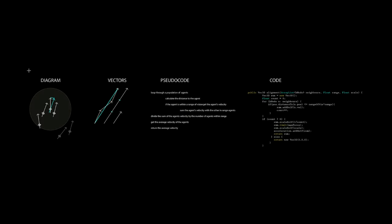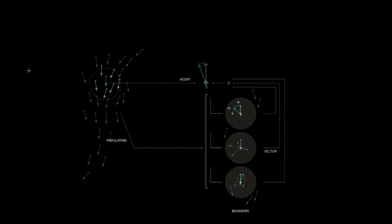And when we're designing, we're designing through these, I guess, four different modes. So we're diagramming behaviors, we're figuring out the vector additions often, we're writing pseudocode to describe what's happening, and of course we're writing the behaviors as code, in that case in Java. And working this way is never binary, it's never something or something else.